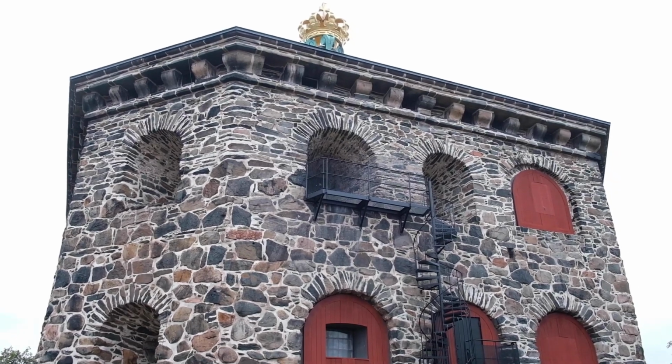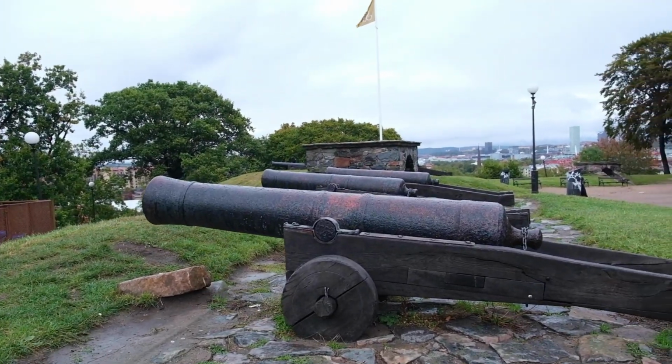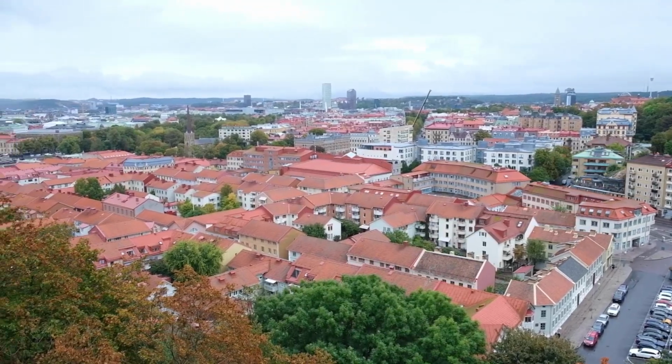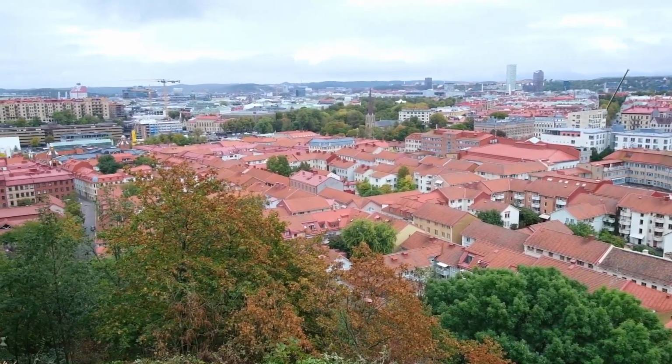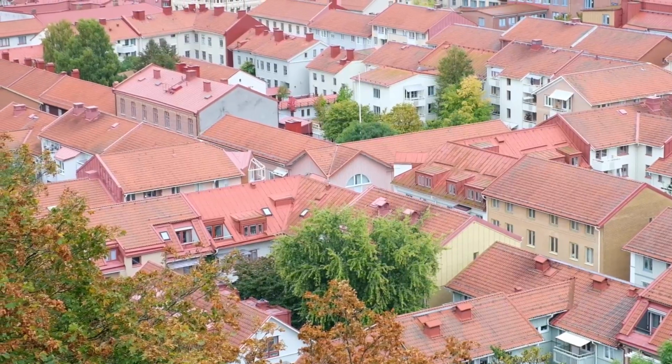I don't think you can go inside, at least it's not open right now, and there are some cannons around. But of course, again, the main thing is the view. You can especially see over the Haga neighborhood. Haga is a very popular neighborhood in Gothenburg, and we're about to head down there.